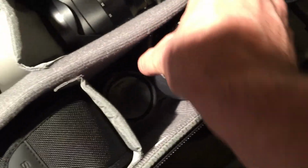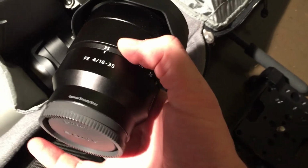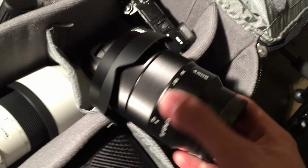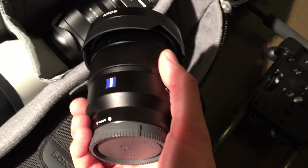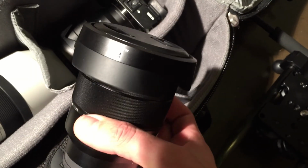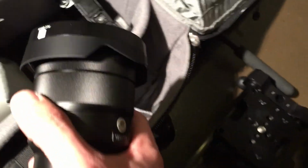And as you can see here, this is the Zeiss f4 16-35. It's pretty much the kit and caboodle, everything you can really get from Sony and Zeiss. I mean, there's a few other lenses. I actually did not get the 55 f1.8, and I'll actually be getting that because you'll see why. This is going to be a really great lens.